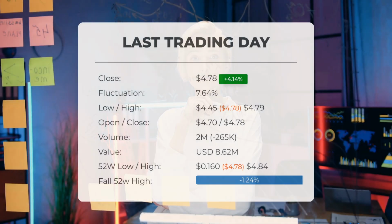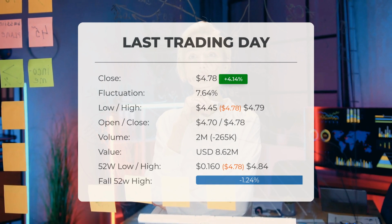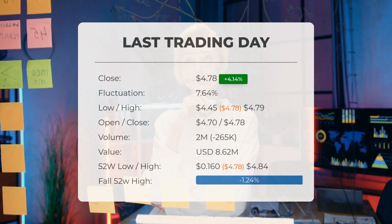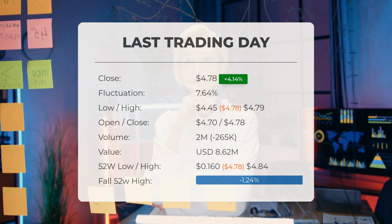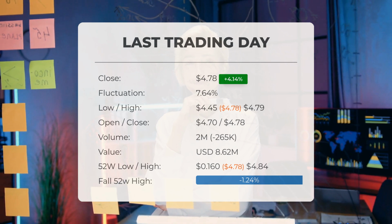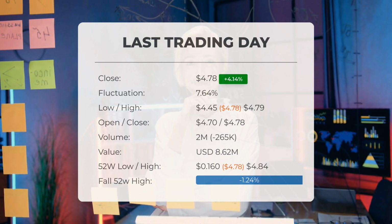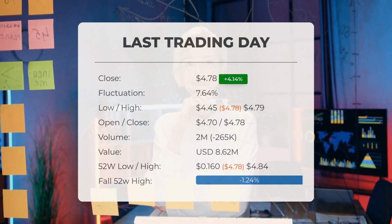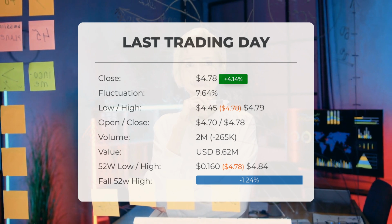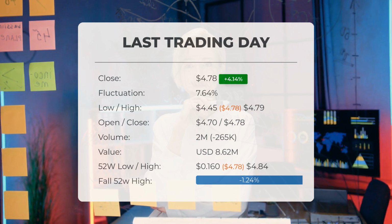Our latest daily update for Ostin Technology Group Company Limited includes the headline, Ostin Technology Group Company Limited stock price increased 4.14% on Tuesday. The stock price of Ostin Technology Group Company Limited rose 4.14% on the last trading day, which was Tuesday, the 20th of May, 2025, moving up from $4.59 to $4.78. This marks the 5th consecutive day of gains. It will be interesting to see whether this upward trend continues, or if a slight pause is on the horizon over the next few days.